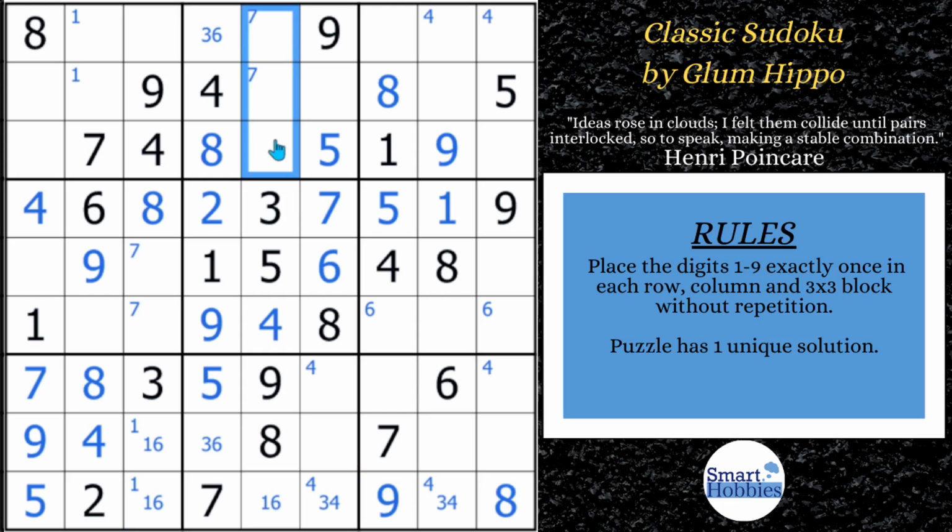We got a 1 2 6 7 to finish up column 5. This can't be a 1 or a 7. And it looks like 1 2 6 7 could be in all those spots. All right. What else we got?